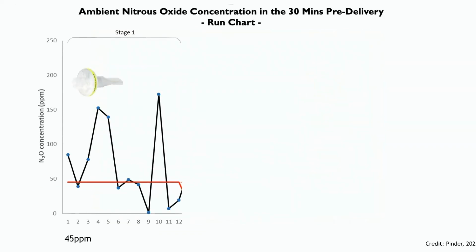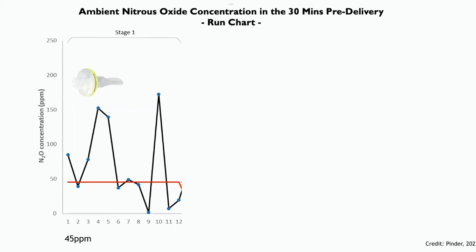So here's the important bit. This is a thing called a run chart, and it's a way that lets you look at data that's got variation in it. You can see on the bottom of the graph, the scale shows the cases. So this is our first 12 cases. And on the side of the graph, you can see parts per million of nitrous oxide. And this is the readings that we obtained every 2 minutes, the average every 2 minutes in the last 30 minutes of labour without any destruction equipment.